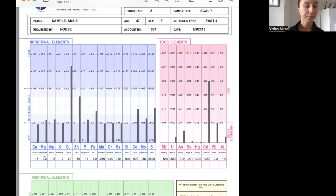And then the key electrolytes of the body are sodium and potassium. Sodium is too low here, as is potassium. So this person is going to be chronically dehydrated, regardless of what they're drinking, because the body isn't hydrating properly. They're drinking fluid and it's probably just going straight through because they need sodium and potassium to hold on to that hydration and hydrate the cells at the cellular level.